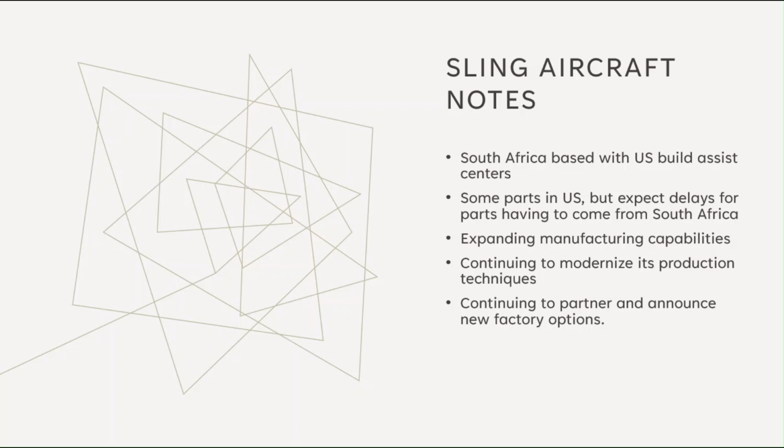They are, as you've seen in some of the Sling videos, directly, their manufacturing capabilities keep expanding. These guys are growing their footprint. Obviously, they're in light sport. They have the Sling High Wing that they're trying to ramp up production for as well. They continue to modernize their production techniques. We saw a lot of work on the fiberglass shop, the way the windows are done, all that stuff is being modernized. So I'm super excited about the additional tooling efforts that they're working on, and the partnership announcements that they keep doing.